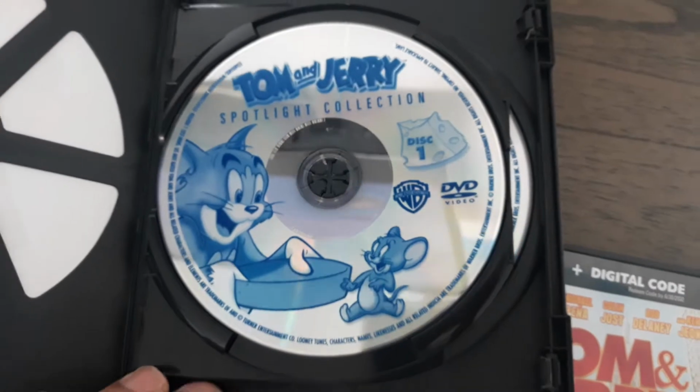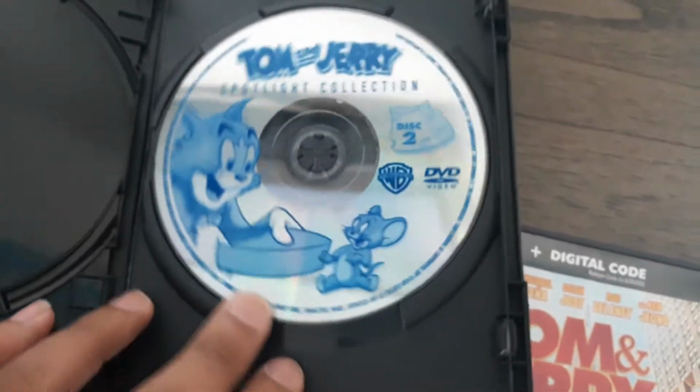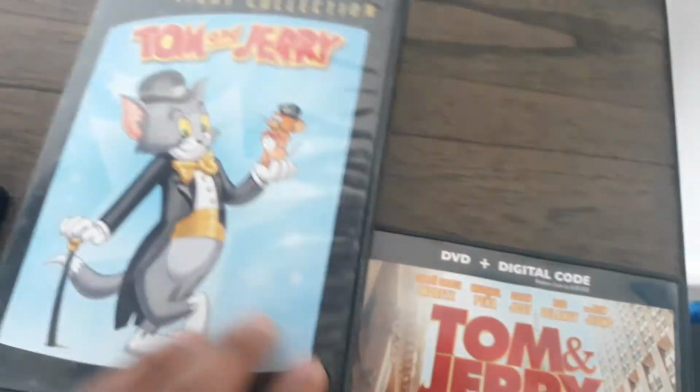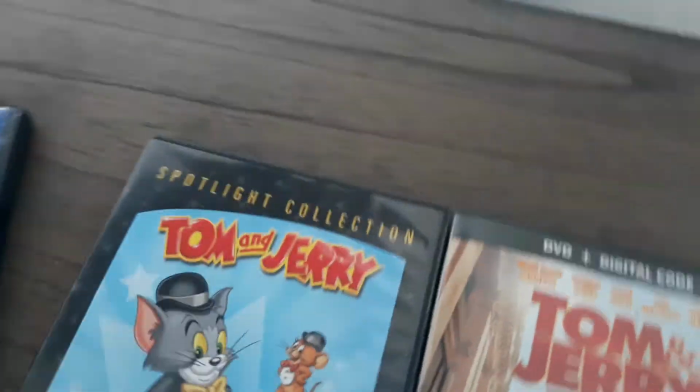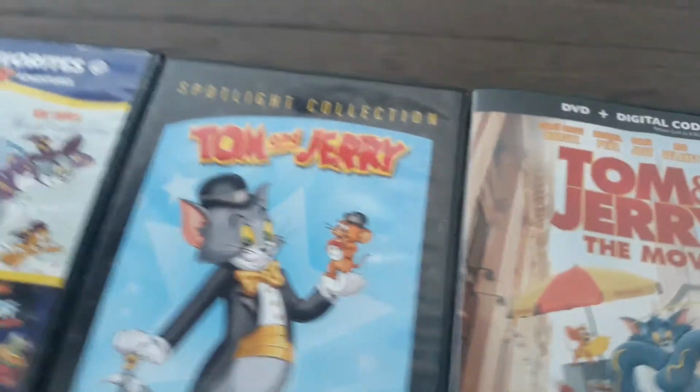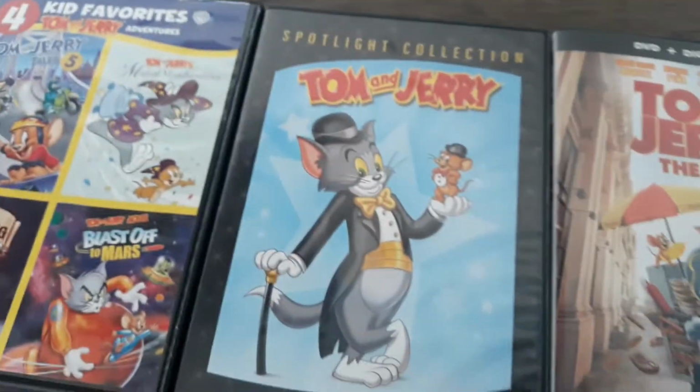So here's disc 1 and disc 2. And that's the Tom and Jerry Spotlight Collection. Sorry that I got myself a little bit distracted for a little bit.